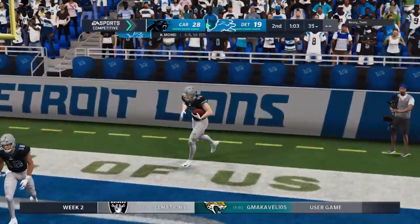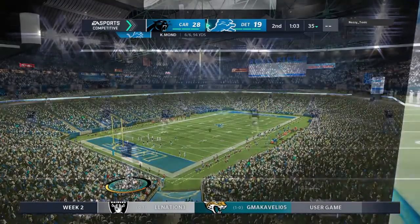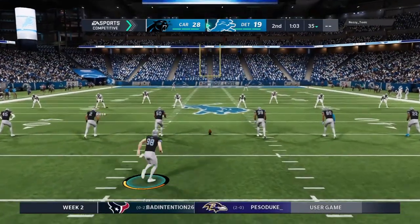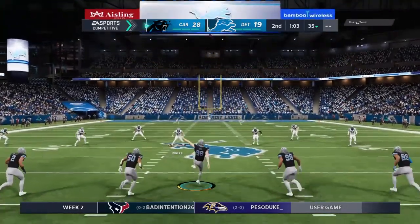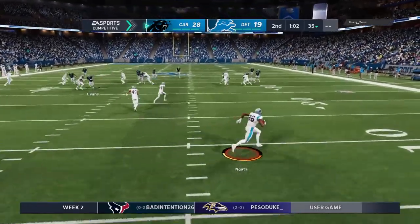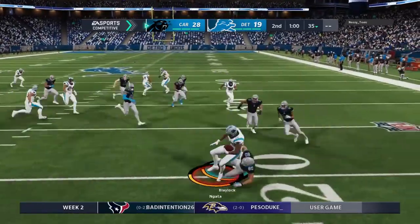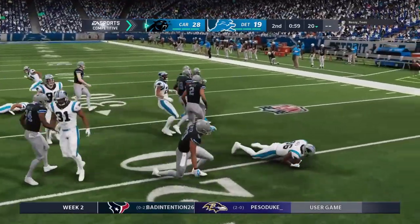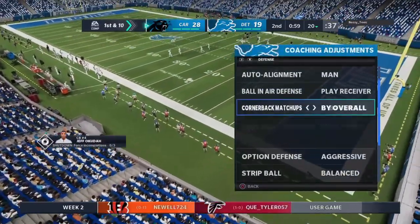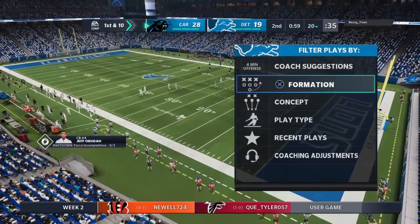Sometimes you just have to have some patience. A lot of people think it's always an adjustment. You have to change what you're doing. Sometimes you just have to do your game plan just a little bit better. And I think that's part of what we're seeing here. From the 6. And he'll be brought down right on the chalk of the 20. 1st and 10 at their own 20-yard line.